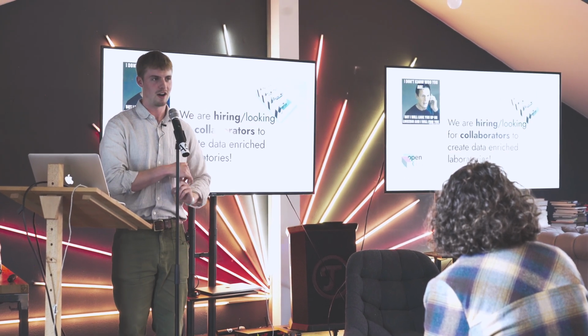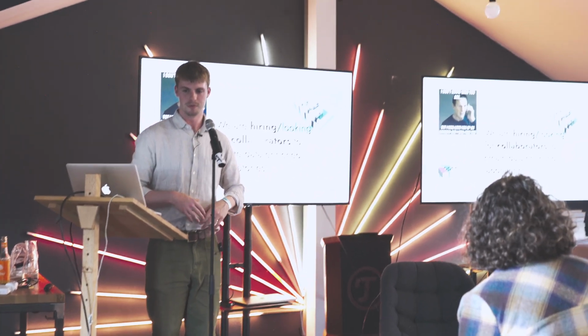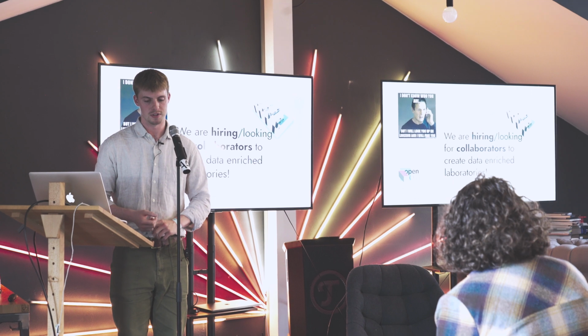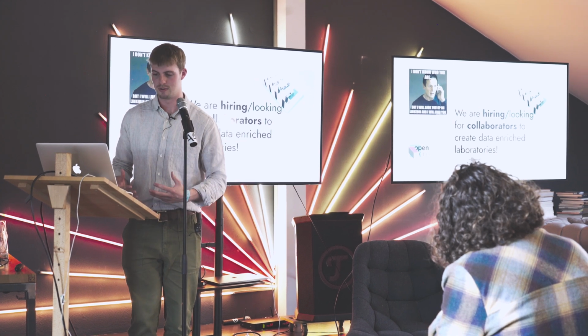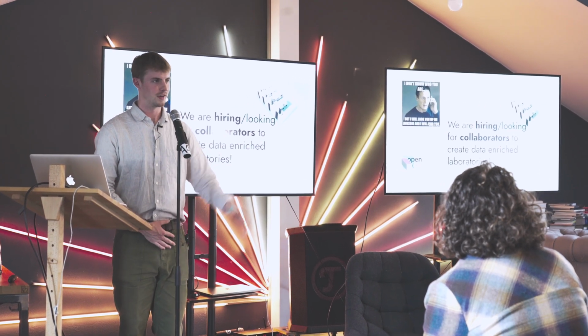We are currently hiring, we're looking for software engineers that are going to contribute to our GitHubs and try and create these open source databases, and we're also looking for collaborators as well, whether it's early adopters if you're working in a laboratory, or people that want to contribute to the GitHub and create this data-enriched environment filled with open source sensors.